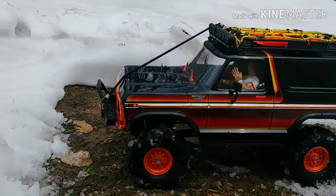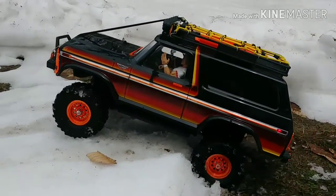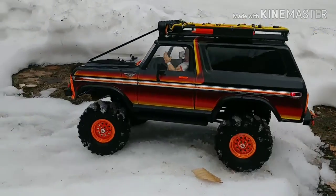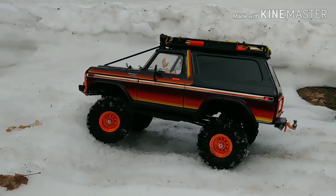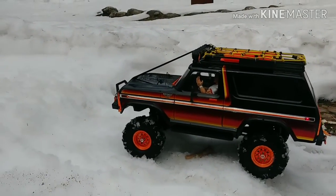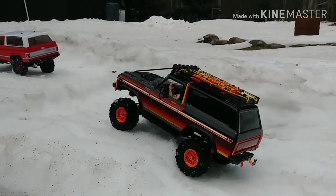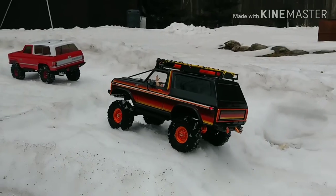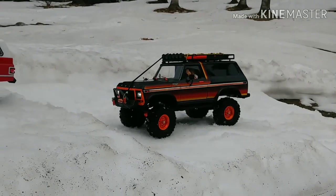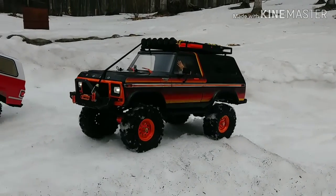The old rowdy Bronco. Made this course last night, or yesterday afternoon, about 47 degrees and raining. Today it's almost 60 degrees, almost 60 degrees Fahrenheit. Got a series of stair steps here. Should be better to hit on a diagonal.